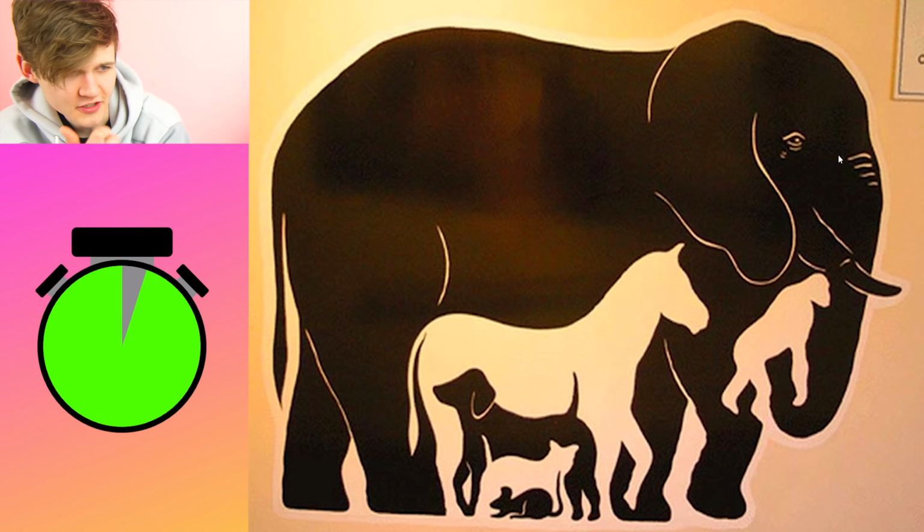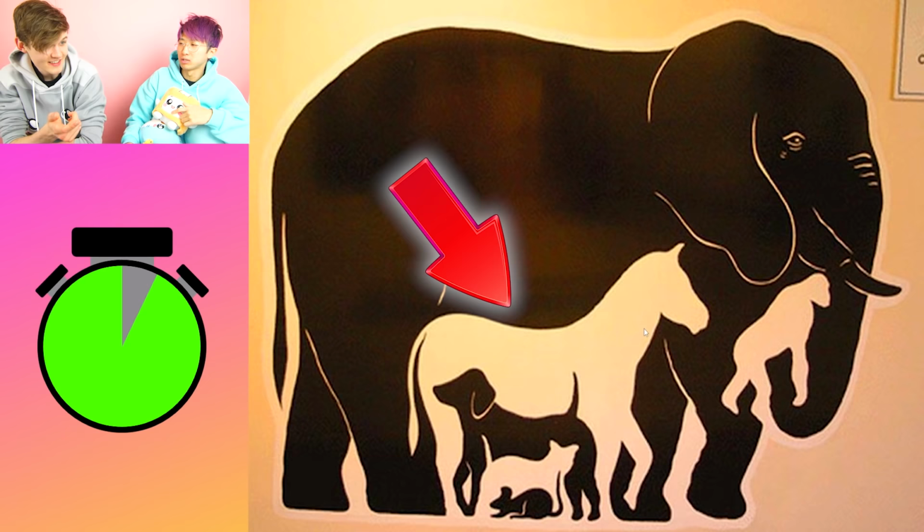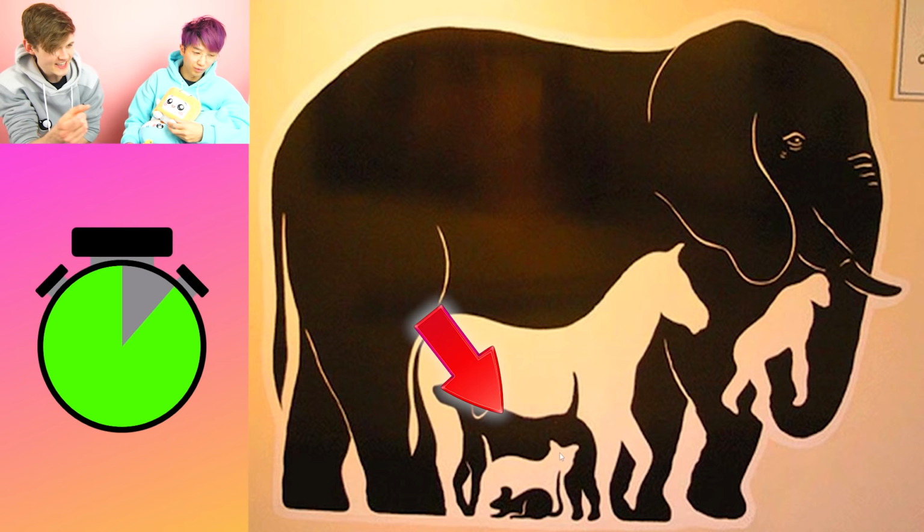Okay, now I see obviously an elephant. That's one. I see a horse. There's two. I see a doggy. There's a dog there. I see a kitty cat. A cat and a mouse, and that's it. Nope, there's a gorilla.